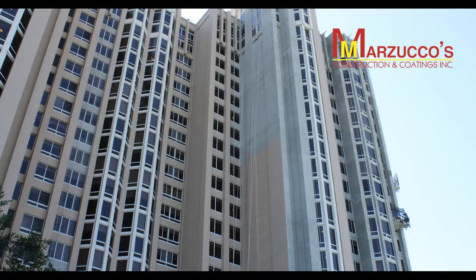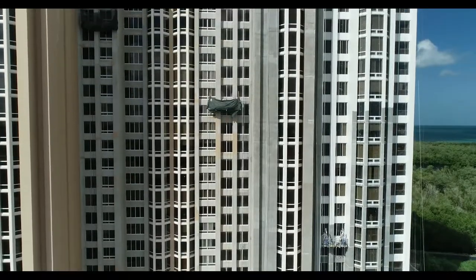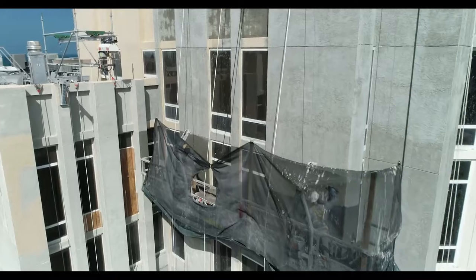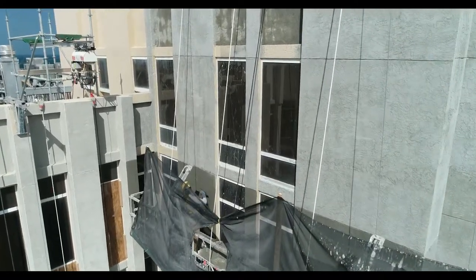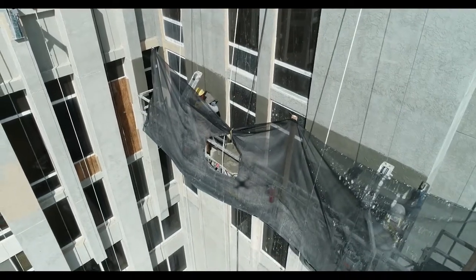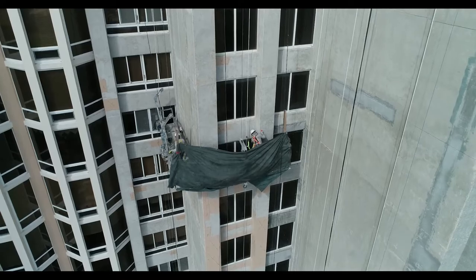Marzucco's Construction and Coatings is proud to showcase one of our signature projects, the St. Laurent condominium located in Naples, Florida. This project is a complete exterior facade renovation. We have partnered up with Complete General Contracting for this 22-story high-rise condominium.